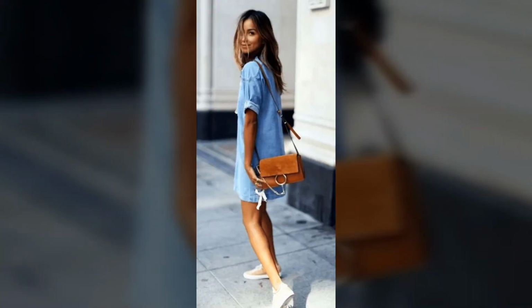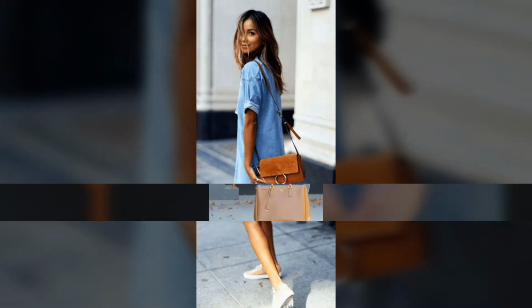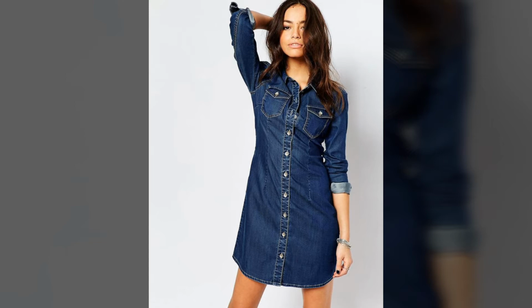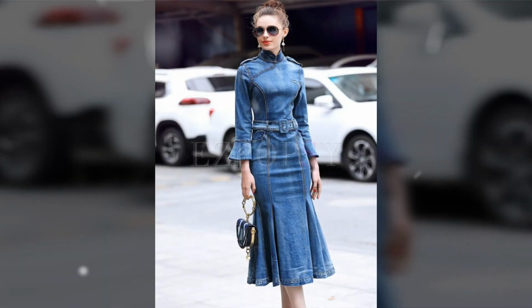Or a pair of trainers and a bomber jacket for a laid-back sporty feel. Team oversized denim dresses with chunky flats for an edgy daytime look. Or cinch them in with a leather waist belt and heeled mules if you prefer a more streamlined silhouette.